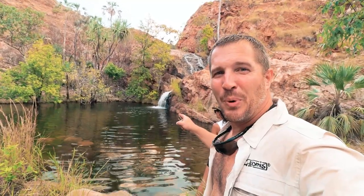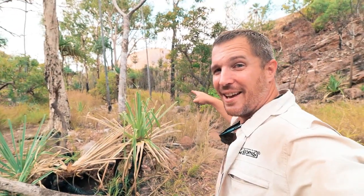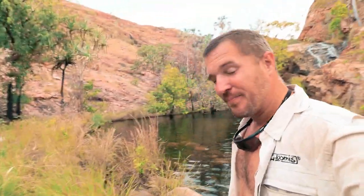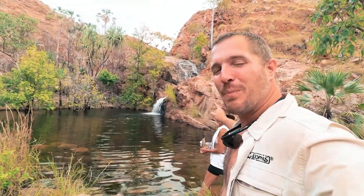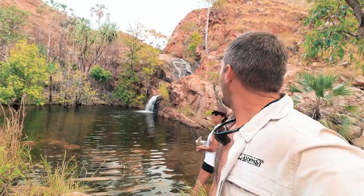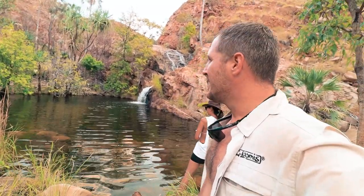So this is the bottom pool here. This is where it all starts, and the car park's literally over there. So it's not a huge walk, maybe 50 meters to get to here. And you've got this beautiful swim area. And I don't know if you can see the rope. That's how you climb up to the upper pools.